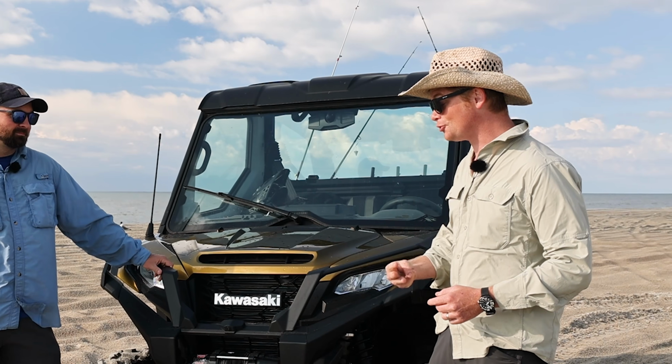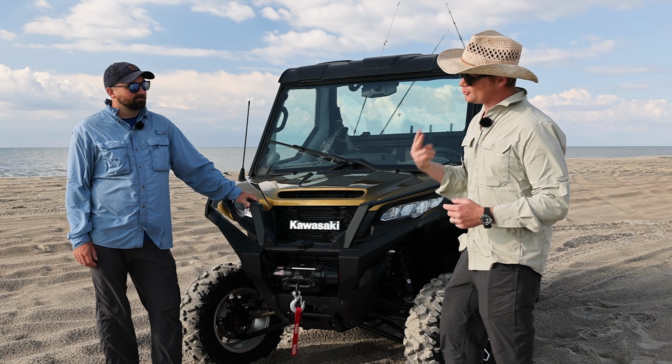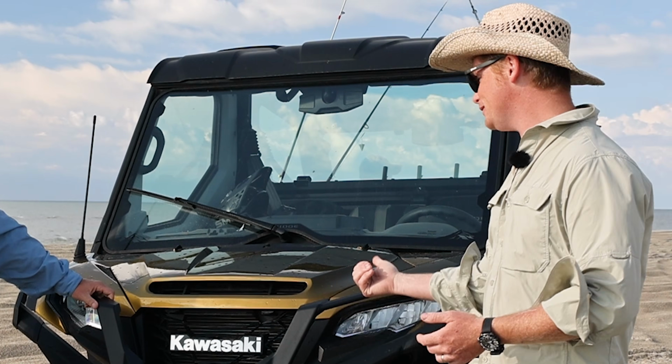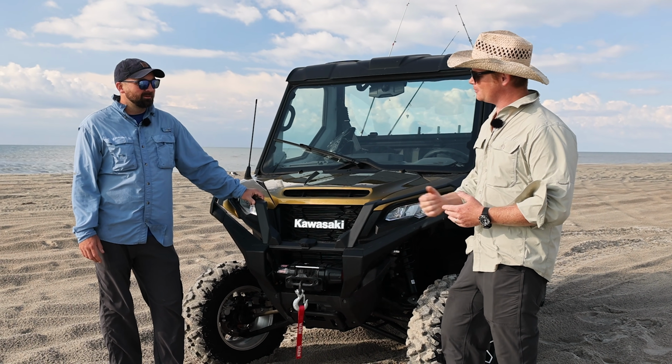This thing comes with a 3-year warranty. Which is wild. Even Polaris, when they trotted out the 2025 Ranger, that just comes with a 2-year warranty, and they were stoked to be like, we've doubled the warranty. Well, here's another year. And that's kind of what you buy when you come for a Kawasaki.